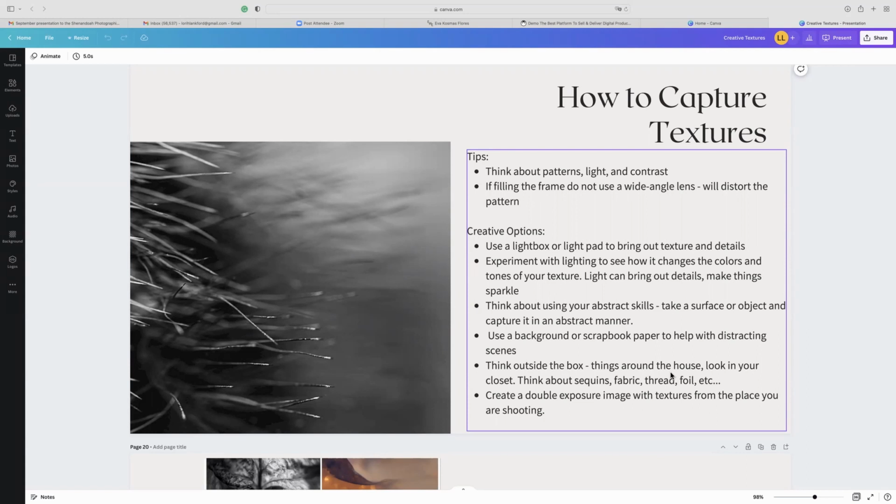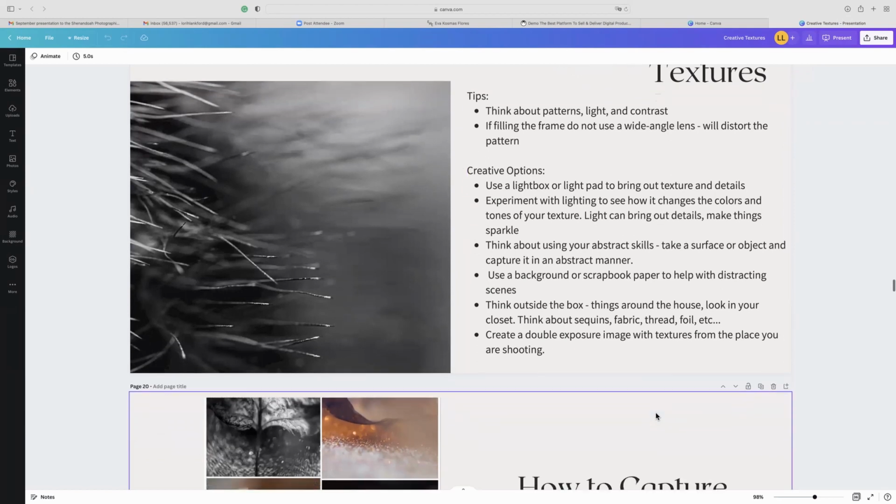So think about things around your house to shoot. You can get really creative. I've had students shoot fabric, sequins, thread, foil, all kinds of things to really capture texture or to even add those to their image. And also doing double exposure, multiple exposure can be really fun. And I'll give you some examples in a minute.